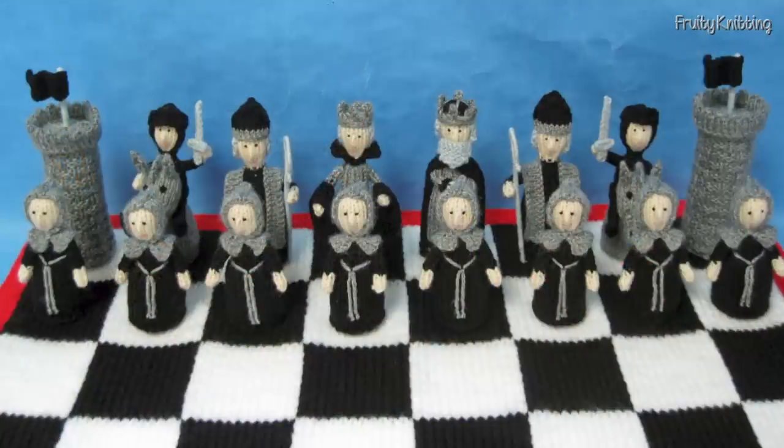Yes. This is what they look like. Yeah, they're quite big and heavy, and they're supposed to weigh it down so it doesn't fall over. And I think they're great because when you hold the pieces in your hand, they feel solid. They do, yeah. So all the pieces are also dressed in a medieval style.